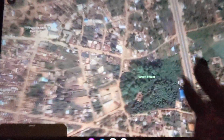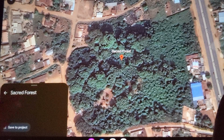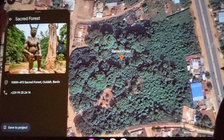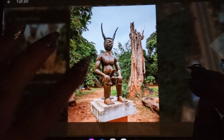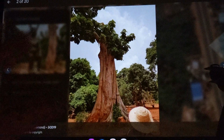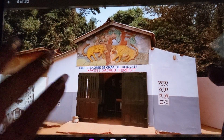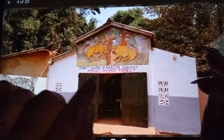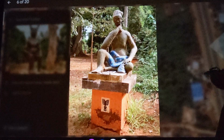But this is the sacred forest where a very important king was reincarnated into a tree here. So the forest is very sacred. We can see a deity here. Very important trees. There's another statue there. He's kind of cute. The sacred forest. I was reading about the Kpasse, and that was, I believe, the tribe that came before the Fon that also brought this religion to the area here.